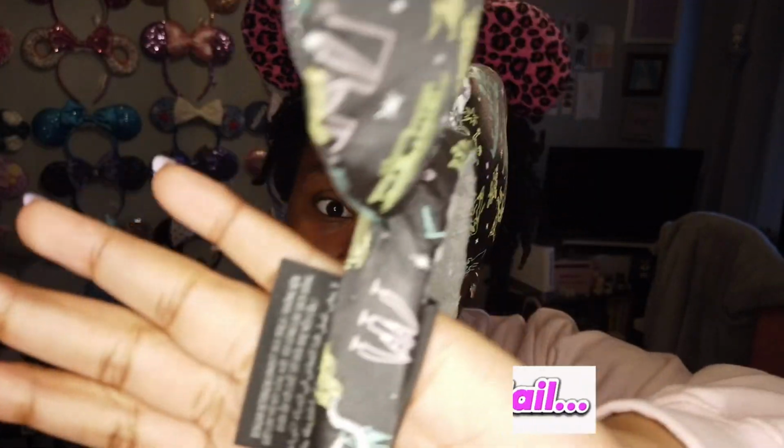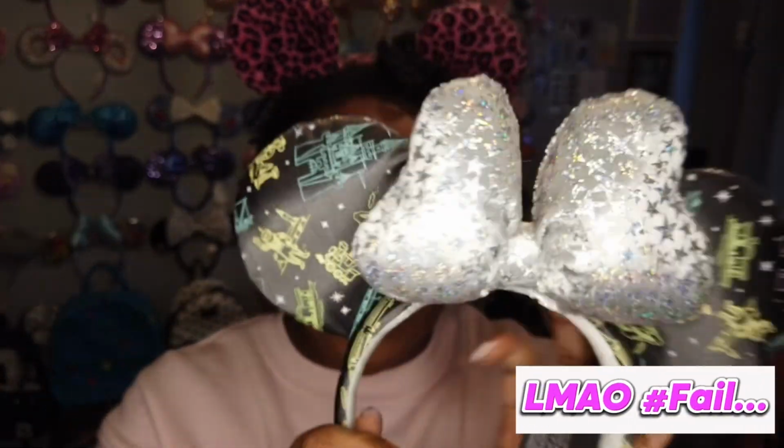These ears came out during the 100th. These are Disneyland ears, so they have the Disneyland D on them, and they're super cute. They've got icons specific to the Disneyland park, which I haven't been to Disneyland. Like I said, I was supposed to go in February, didn't work out. Hopefully I'll be there in June, but I have worn these to Epcot, but I feel like these obviously would be perfect for Disneyland because they're Disneyland ears.